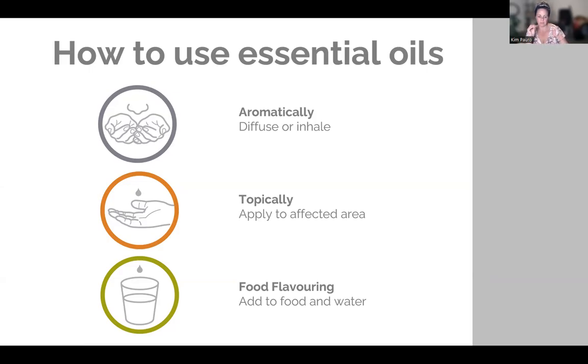Like, I love to have a lemon drink first thing in the morning to help naturally detoxify my body and cleanse it. It's just a really good start to the day. Or you can add it to your favorite food. Just read the label. The label tells you whether you can ingest it or not.